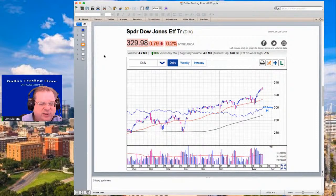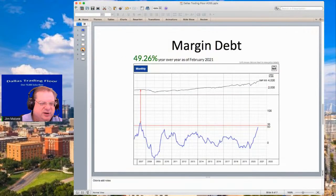Also, even though we have a high on the Dow Jones, this is the Dow Jones ETF called the Diamond. It's pulling back a little bit too. It's significantly above the 50-day moving average line, so that's good. But it does look like we may be getting some weakness there too. So we just don't know. It does kind of look interesting.